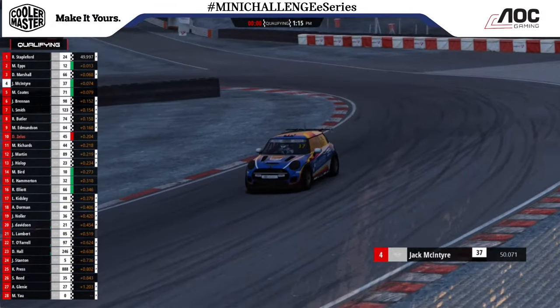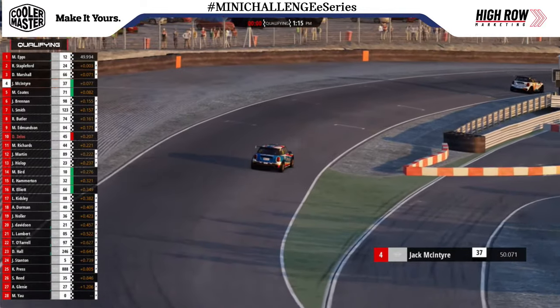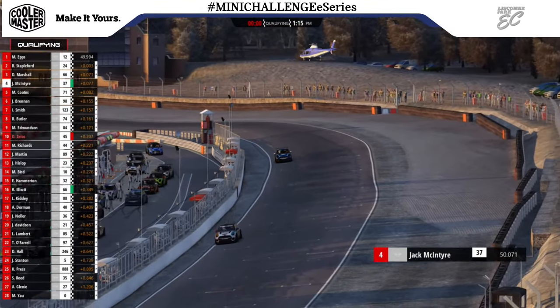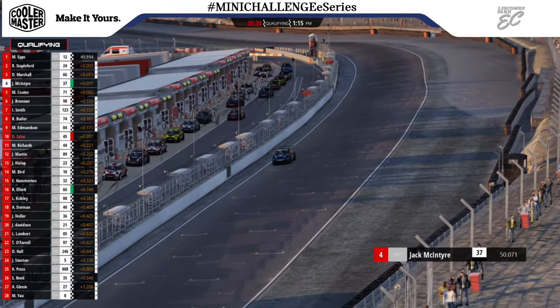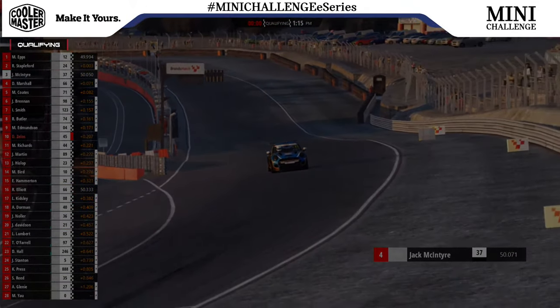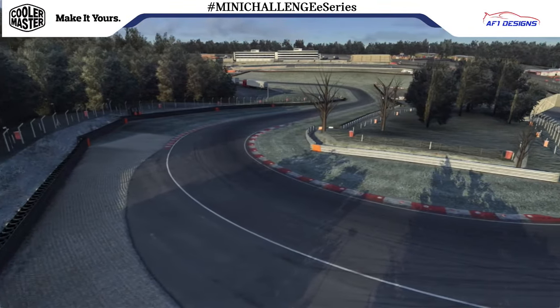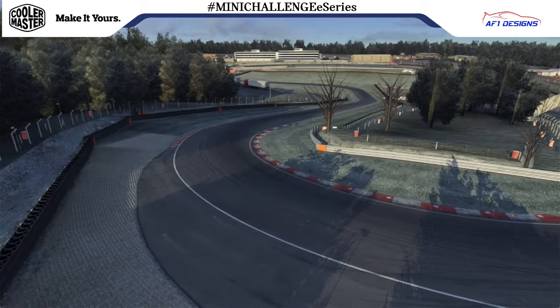Checkered flag as the drivers now will get the opportunity to complete their laps. Jack McIntyre is in P4 at the moment, and will cross the line. So that concludes our qualifying.